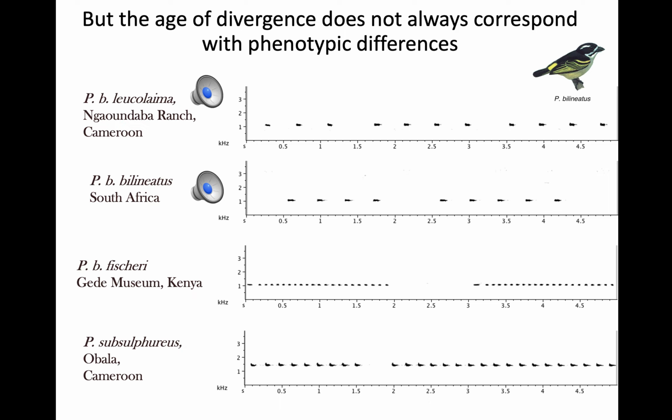But the age of divergence does not always correspond with phenotypic differences. This is something that we see between different subspecies of yellow-rumped tinkerbird. So, as I played before, this is the song of yellow-rumped tinkerbird from Cameroon. And here's a yellow-rumped tinkerbird from South Africa, a different subspecies. So very similar. Look at this spectrogram of the song of yellow-rumped tinkerbird of the fischeri subspecies from coastal Kenya.